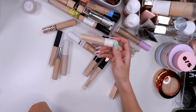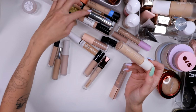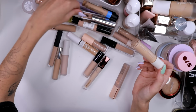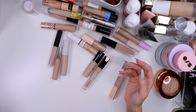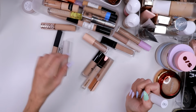The Ulta Beauty one, I really did like it, but it's not my absolute favorite. It reminds me a little bit of this one that I just kept from... Where did I put it? Where are you? Oh, here. Oh my god, I'm blind. It reminds me a little bit of this one, but I think this one from Ulta is just a little bit heavier. So I'm gonna get rid of that one. This one from L'Oreal, it's nice, but it's not my favorite. I'm gonna get rid of it.